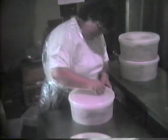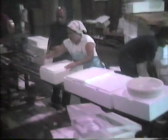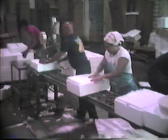And now the young lady will label the product according to species and the size. And now she will put it into the right particular box, where it is boxed and ready for shipment that evening. And we prepare all sizes. We could make 10 individual 10-pound packages, 20-pound packages, or we pack them in 80-pound boxes or 100, according to the specific needs of the customer.